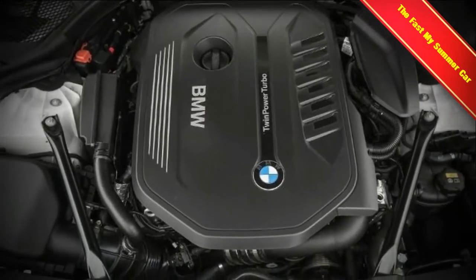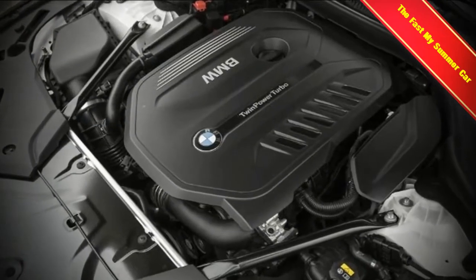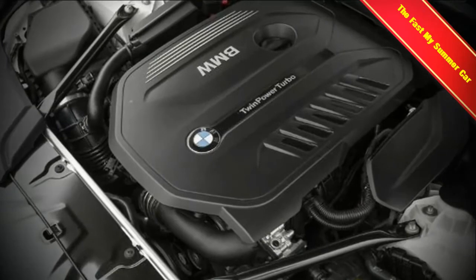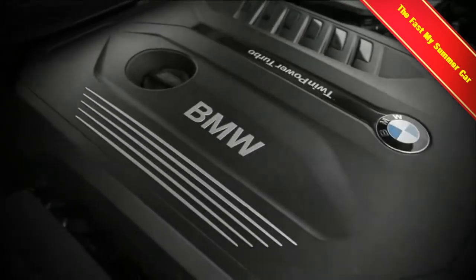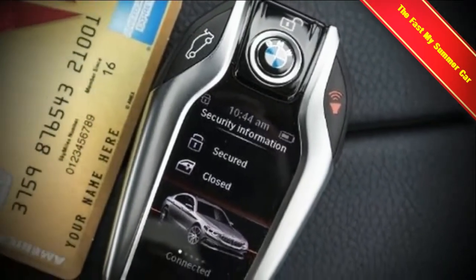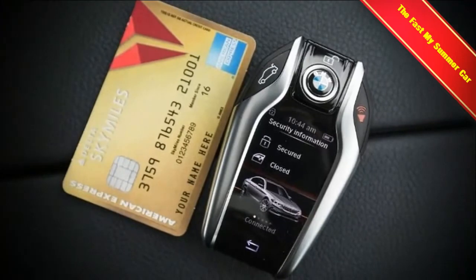The higher you rev it, the more sweetly this engine sings, yet it barely hums while cruising. It also returned 21 miles per gallon in our hands. Speed-wise, this 540i is in the thick of it with the all-wheel drive competition.